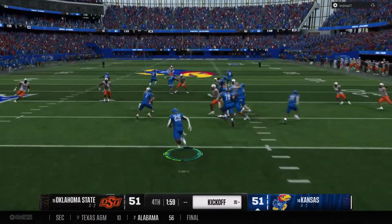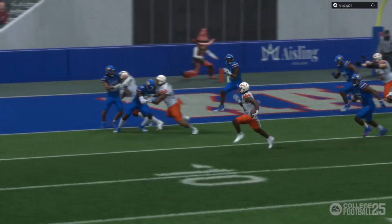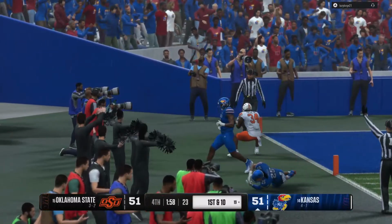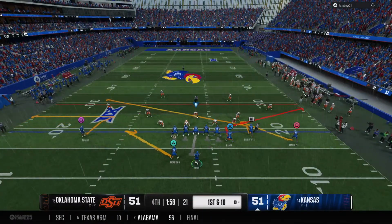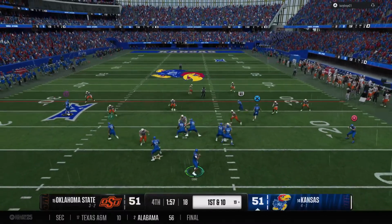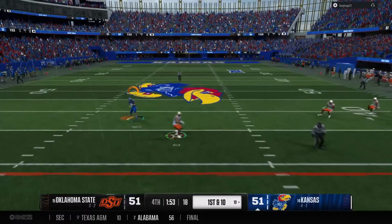From inside the 10-yard line, he'll bring it back. Really disciplined job by the coverage unit to get down there and make the stop at the 19. The Kansas offense returns to the field. After throwing the pick on the last drive, you need to take care of the ball this time, Jesse. We're going to find out a lot about this quarterback right here, too. How does he fight through adversity?